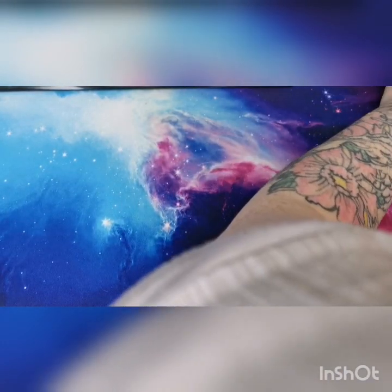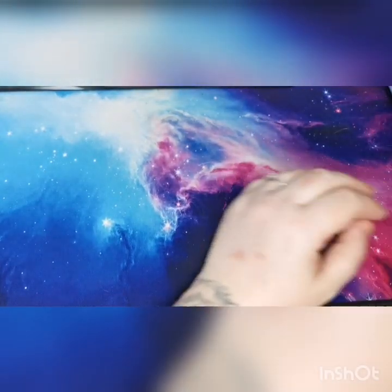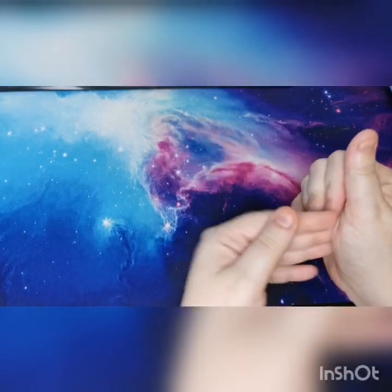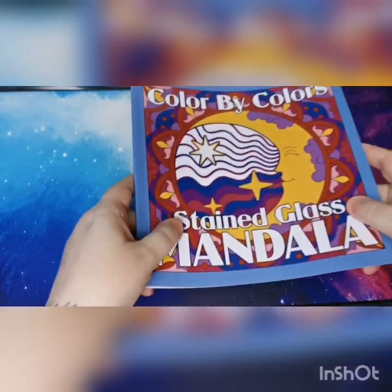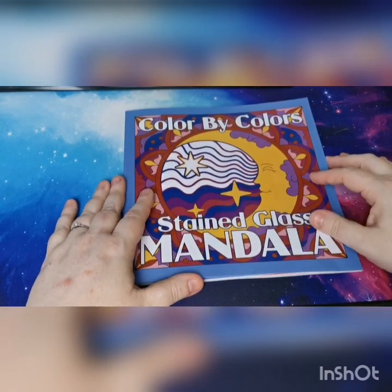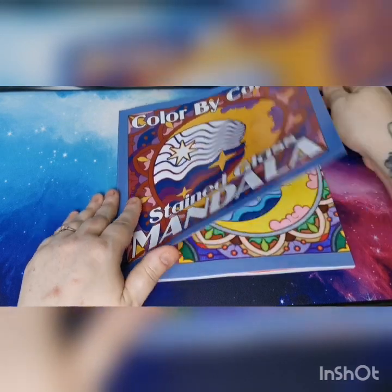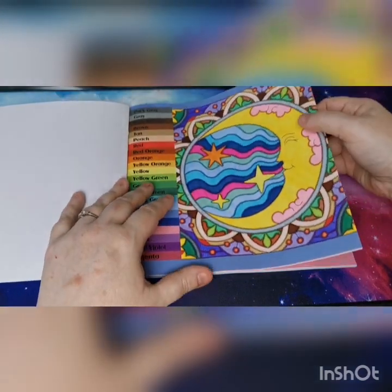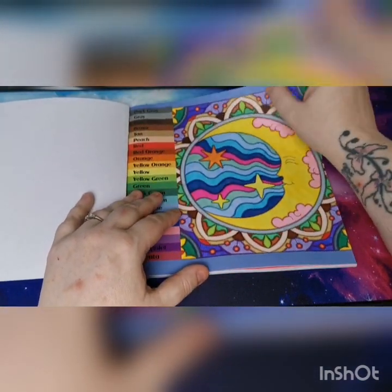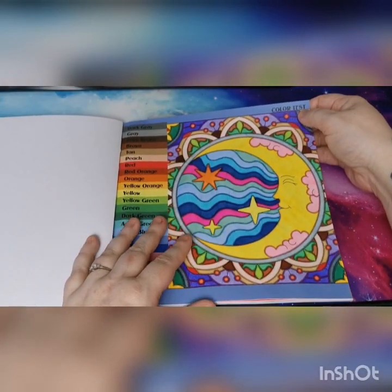And then last night, I'm recording this on Saturday the 27th of February, this little extra clip. So last night I completed 2 pages from this beautiful new book, Colour by Colours, Stained Glass Mandala by Kira Shershneva. So this is the first page. And this is, excuse me, this is actually the colour test page.